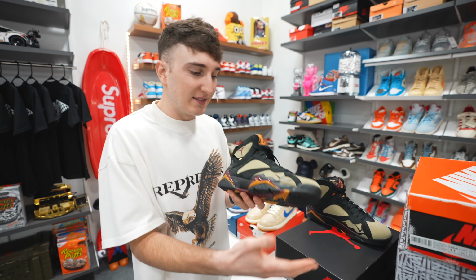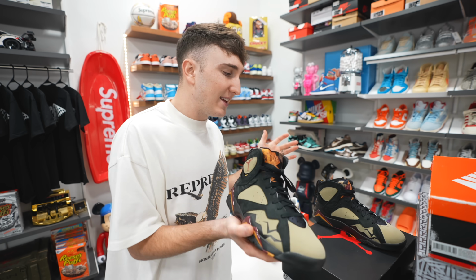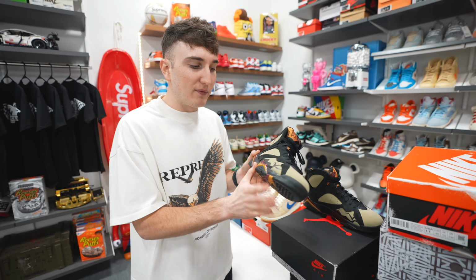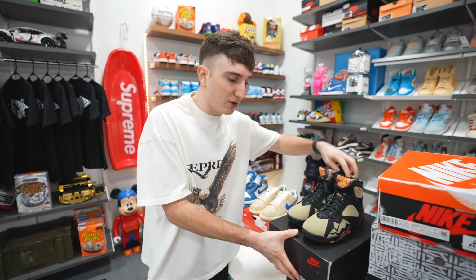They really would like this more than some of the new sneakerheads. A lot of them aren't wearing 7s like that. A lot of the older sneakerheads like the Jordan 7 silhouette more. And I think that's the colorway, the combination of that, and the retail price being $210. If the retail was $150, I think that they would probably be doing better. So they're sitting at $170, which is $30 under retail.